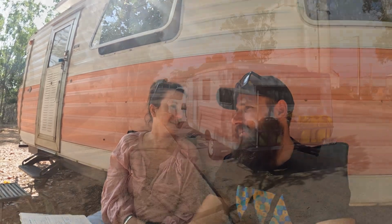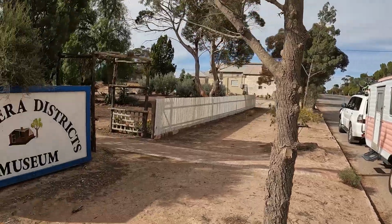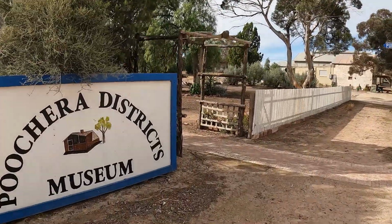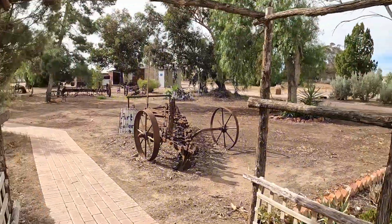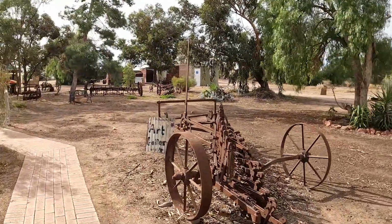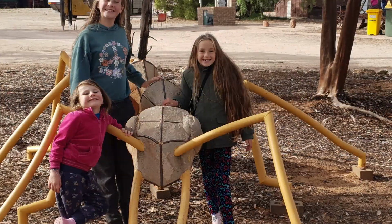So our next stop was at Kimba, the night stop. Yeah, we stopped on the way. We did have a lunch stop at Puchera, a tiny little town called Puchera, where we had lunch. And it was a very cute little lunch stop. There was kind of some outdoor museum almost. Yep, there was some information about the prehistoric ants that live there that are pretty cool. So the girls had good fun exploring that.